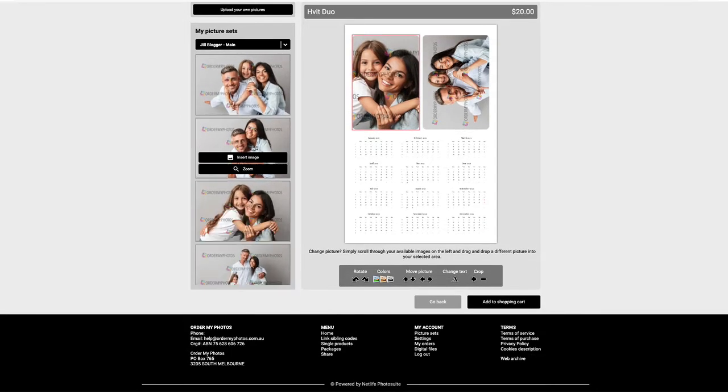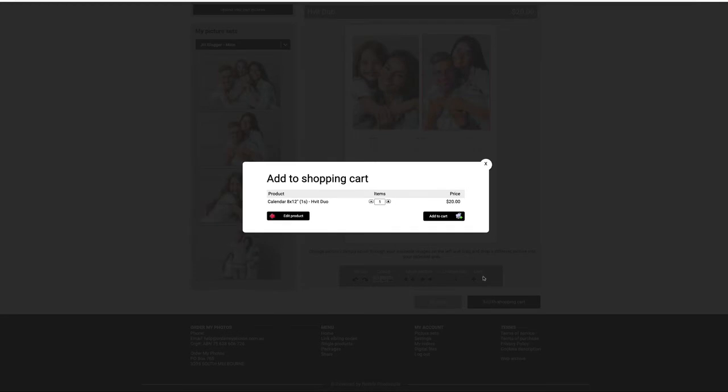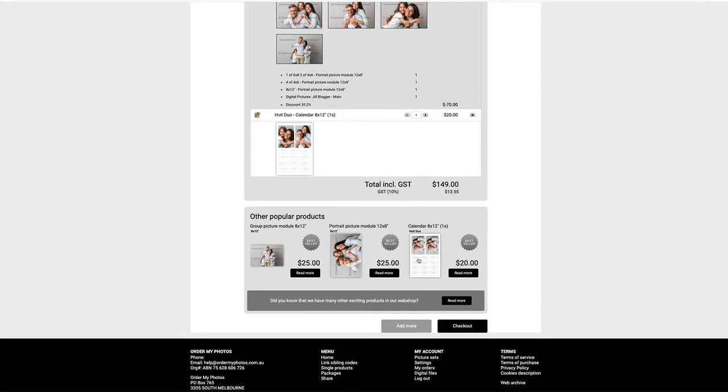Maybe we'll take that one, and change the direction and slide it across and add that to the shopping cart. Add to shopping cart. So now we have the calendar. I can also add some other items. I'll go to checkout now.